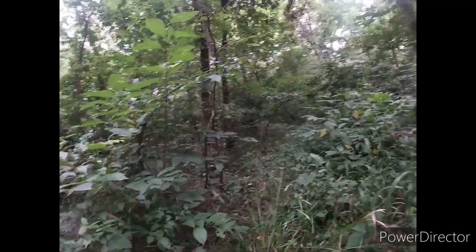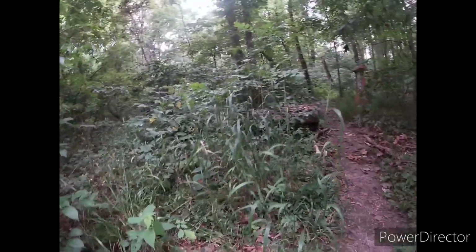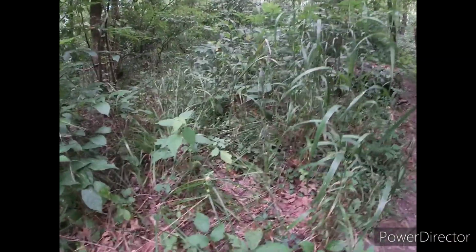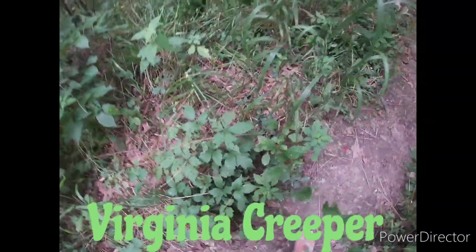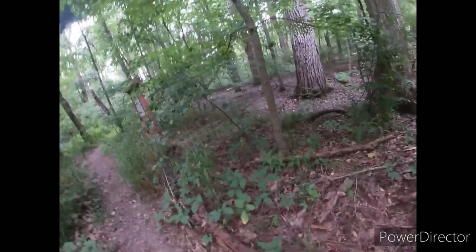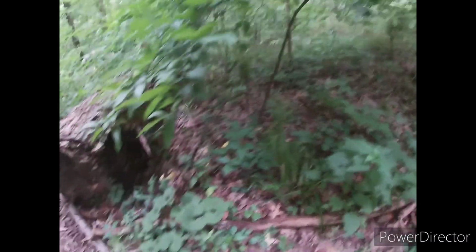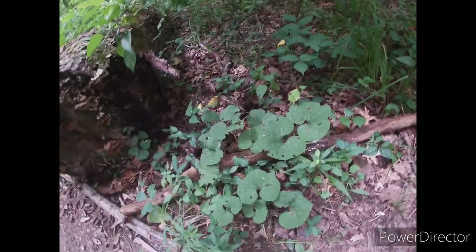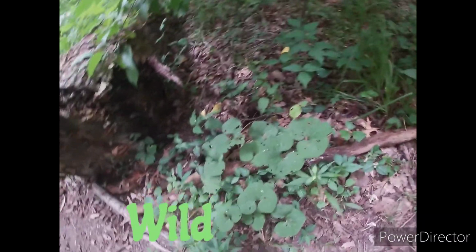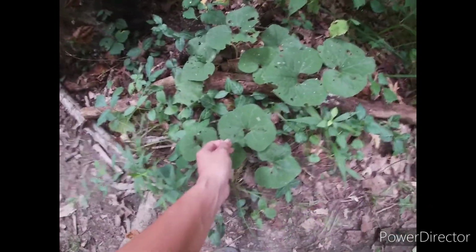So we got a little bit of Virginia creeper here, and I think poison ivy right here. But this is Virginia creeper. Very tore up right now, like the insects got to it. I think this plant, I could be wrong, but I'm pretty sure that that's wild ginger.